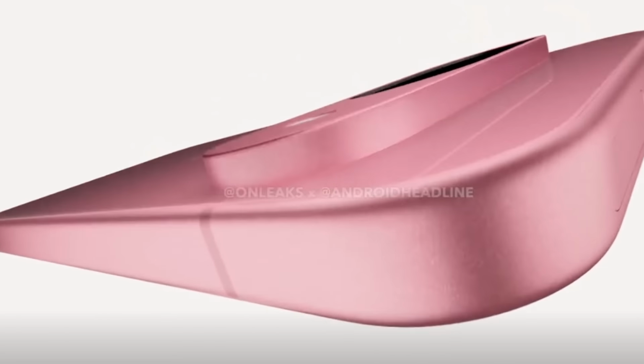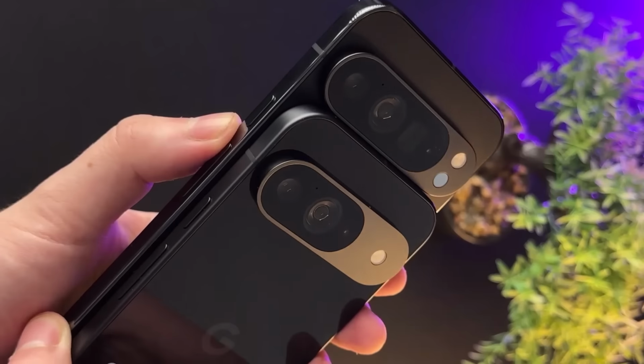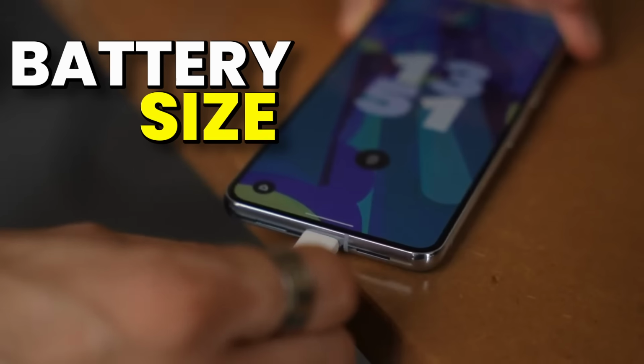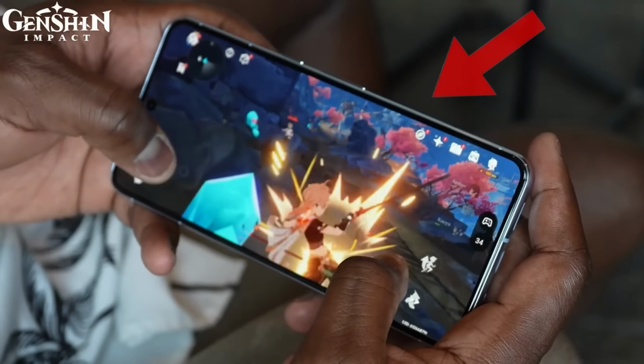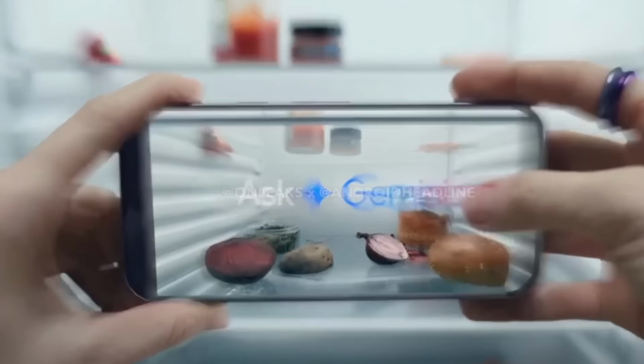Finally, we have the official teaser of Pixel 9 Pro, and now we have a real difference side by side for the Pixel 9 Pro and 9 Pro XL. Even the battery size, charging speed and performance numbers are revealed. The official complete teaser of Pixel 9 series is out, showing off all the new features coming on the Pixel 9 series.